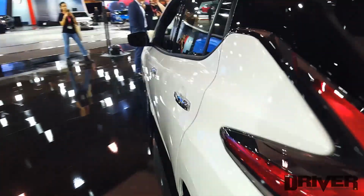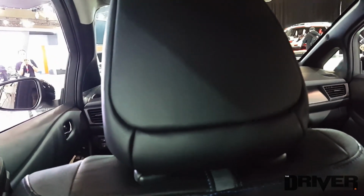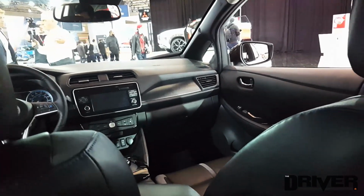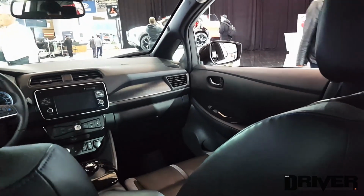As we get to the back, it's actually pretty spacious back here, and I like how the rear seats are slightly higher than the front seats, allowing you to get a good vista while you're driving, even though the driver's seat might be blocking you. Perhaps because you are sitting on the battery, but I really like the position of the seats back here.